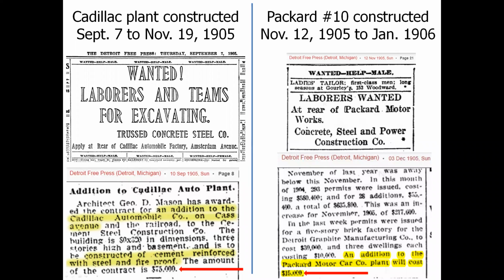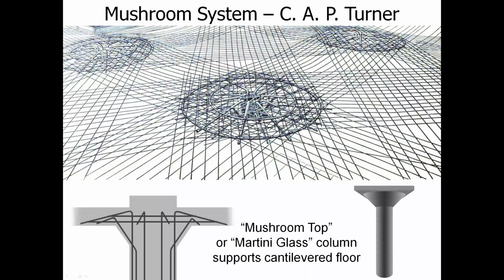Building number 10 was really just a proof of concept to convince Packard that they were wise to go ahead and use reinforced concrete. But the Cadillac Motor Car Company, they were all in with building with the reinforced concrete method, perhaps because their building was right across the street from the Burroughs factory and they had seen it constructed. And here's another interesting little bonus slide. People often ask me what the difference is between these mushroom top or martini glass columns.